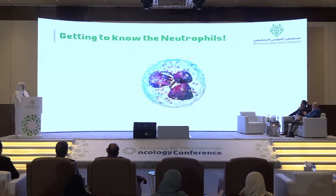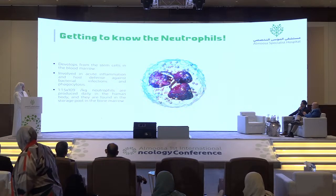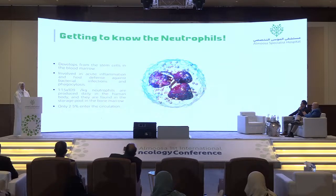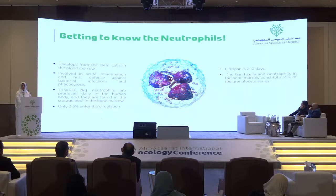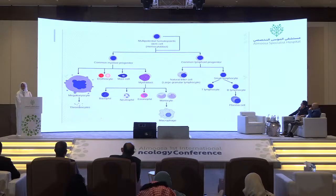Then, basic to the basic science, what are neutrophils or polymorphonuclear neutrophils? They develop from the bone marrow. They're involved in acute inflammation and host defense. There is daily production of neutrophils, so the bone marrow is very active in producing neutrophils, at a rate of 1 to 1.5 thousand per kg. Only 2 to 5% of these neutrophils enter the blood circulation. The lifespan varies from hours up to 10 days. And the neutrophils and bands represent 50% of the whole granulocytes, or the WBCs.